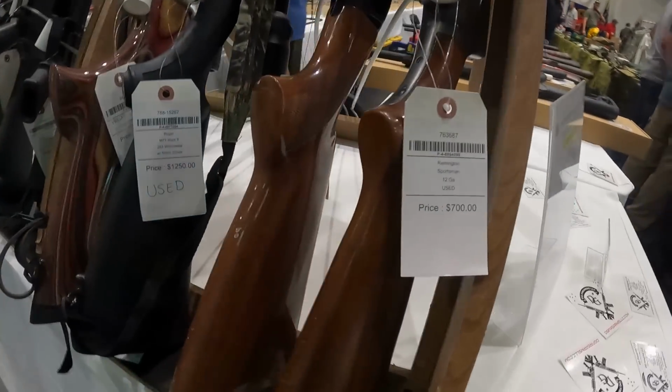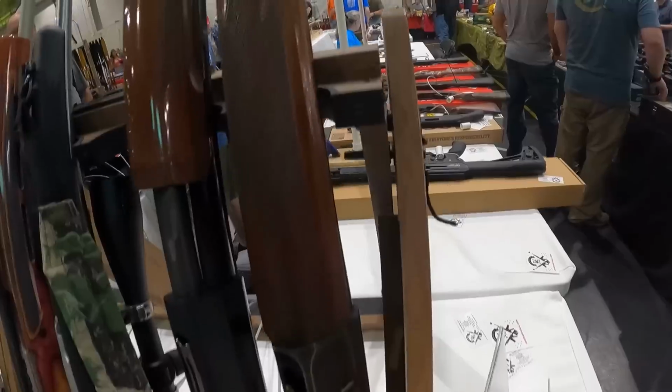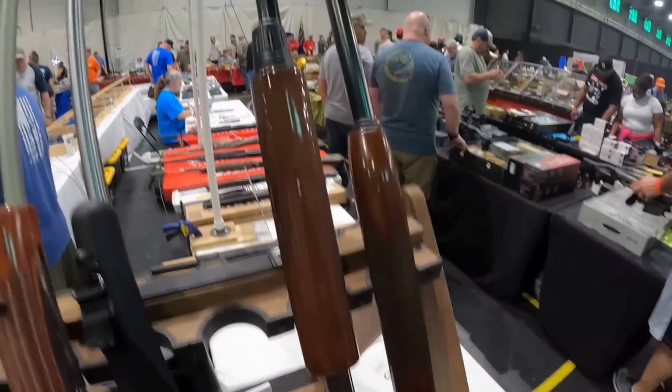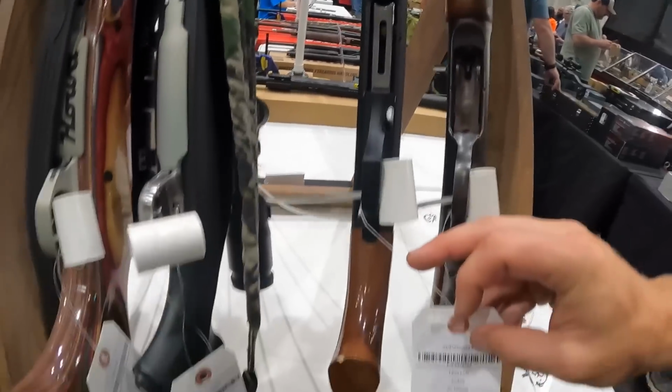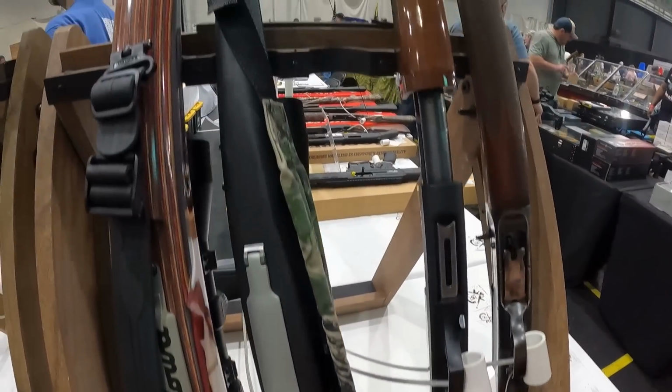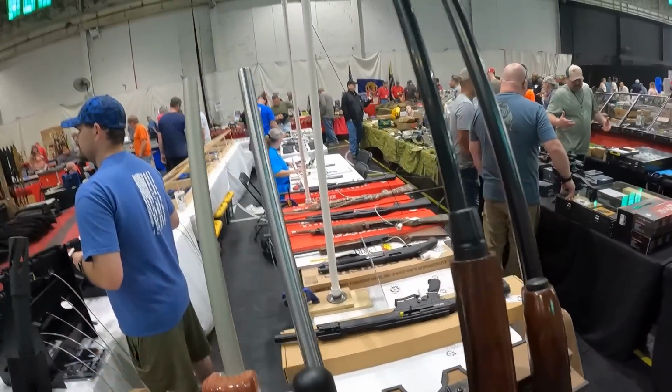All right, we're looking at a Remington Sportsman 12 gauge, used, $700. Next to that, down the rack, we've got the TriStar Cobra 20 gauge, used, $300. In black, we got the Ruger M77 Mark II 243 Winchester, Nikon scope, $1250, used.